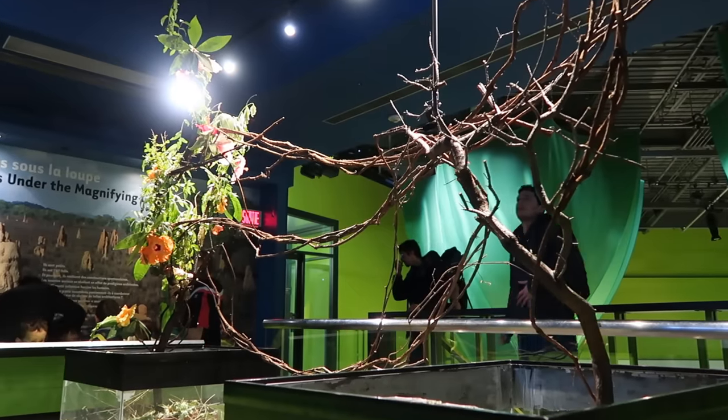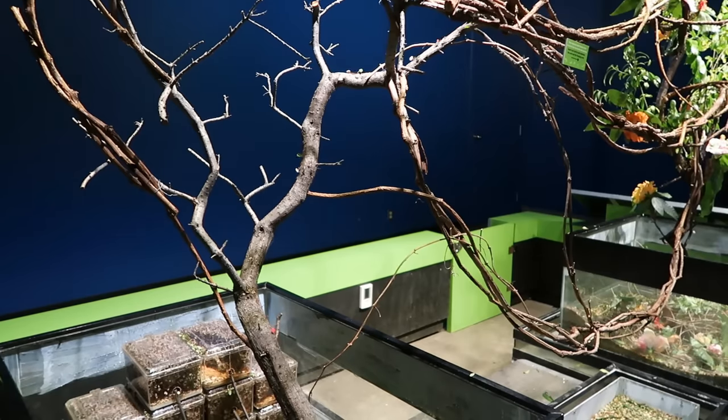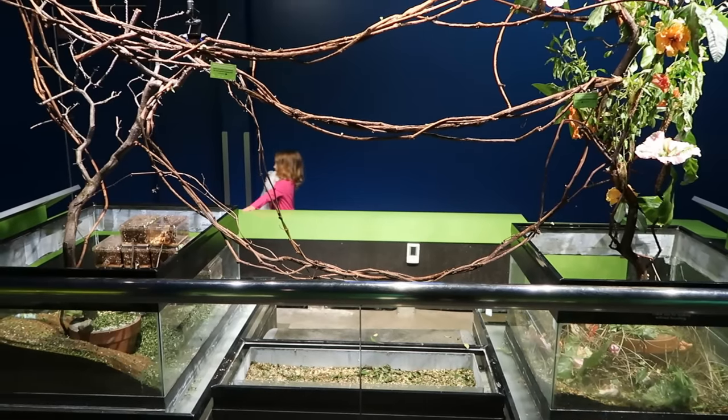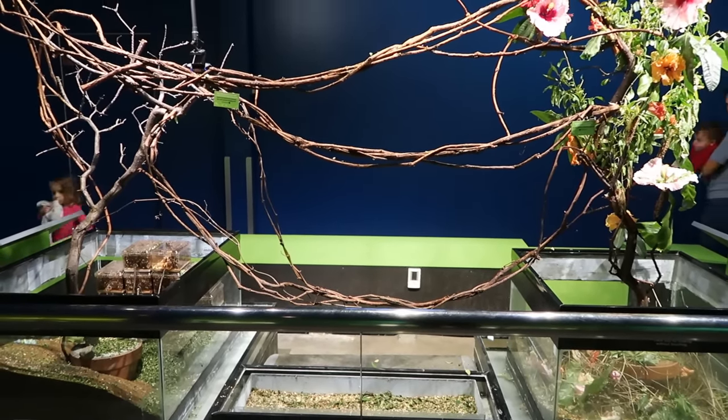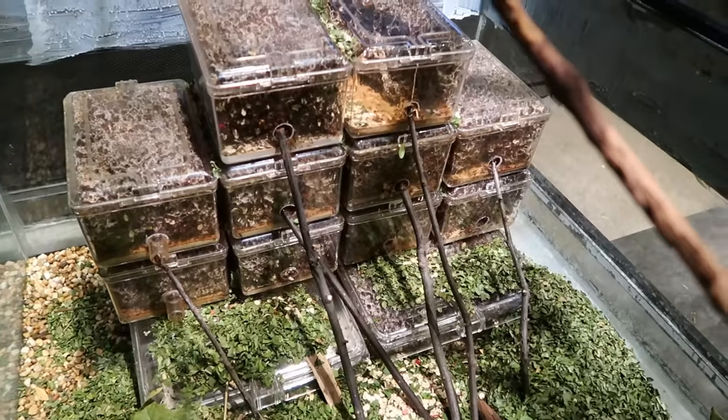Guys, behold the ant-keeping pièce de résistance. What you're looking at here is the dream setup and species of nearly every pro ant hobbyist in the world. Trust me, we absolutely drool over this ant setup.